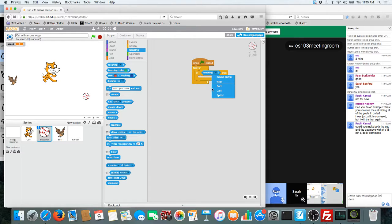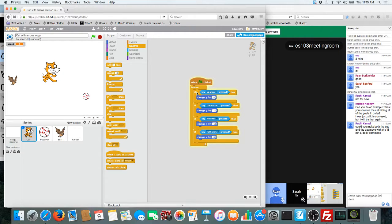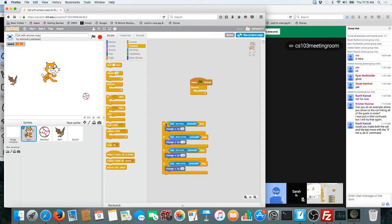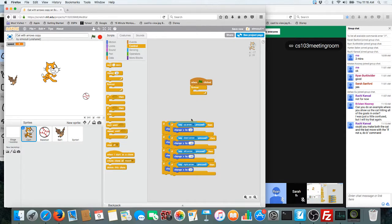You can make the cat and the bat move with the if not a do be command, which I'm not sure what command you mean. One way to make both of them move is to, can I copy this? Duplicate. And can I throw it into there? No. That's a bummer. I want to copy this into the script of the other sprite.